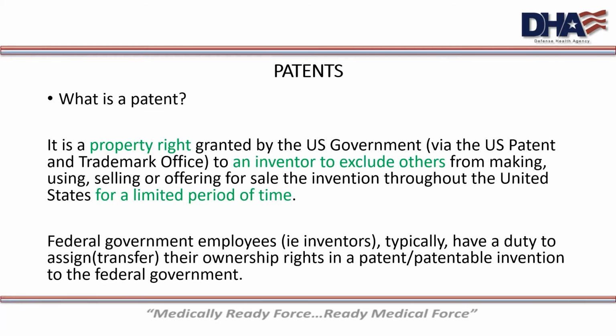Federal government employees who are inventors typically have a duty to assign or transfer their ownership rights. So they must, in a document, assign their rights in the patent or patentable invention to the federal government. And in return for that, and we'll talk a little bit more about this, typically inventors or government employees receive a royalty to themselves and also to the laboratory they're working for.